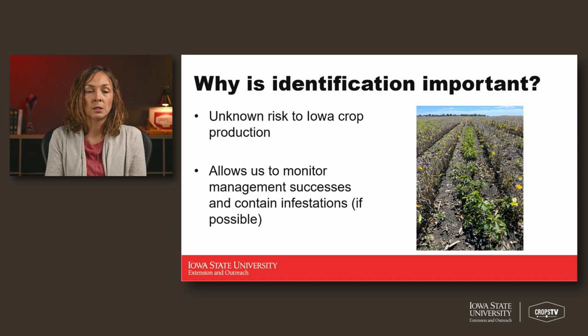Identifying these populations of Asian copperleaf early also allows us to monitor management successes and help us make better recommendations moving into the future. And it also helps us potentially contain these infestations. If this is going to be a big problem for Iowa crops, we'd really like to avoid getting it in as many fields as possible.